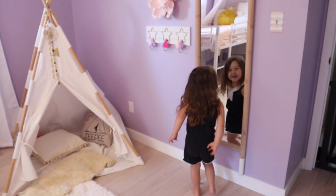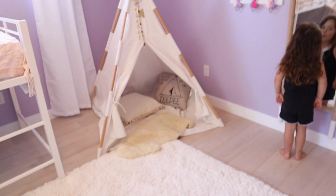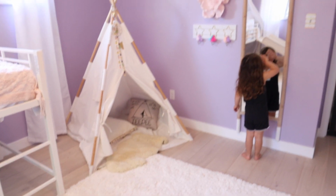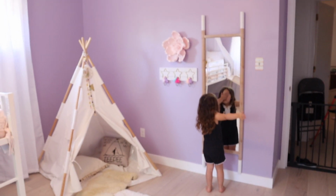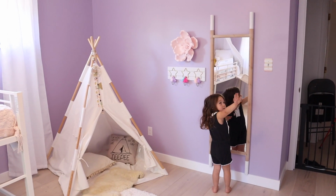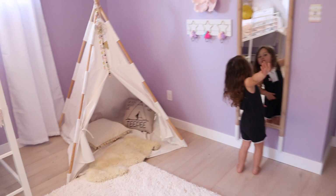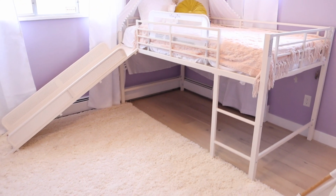Such a great space for you. So we've got her little teepee in the corner here and her little dress-up area here. I'm probably gonna hang some little dress-up clothes there. Maybe a backpack, I don't know. But it's a sweet little corner. And then her bed here, which turned out so cute.